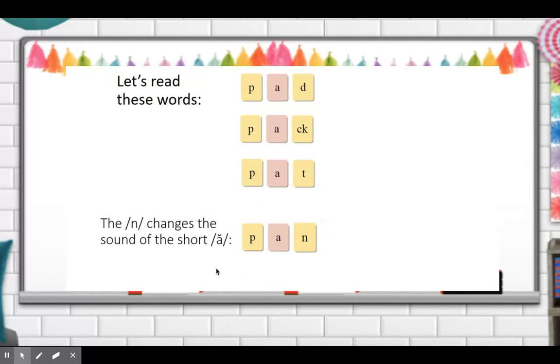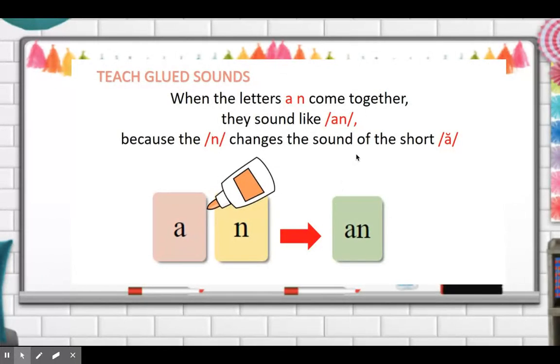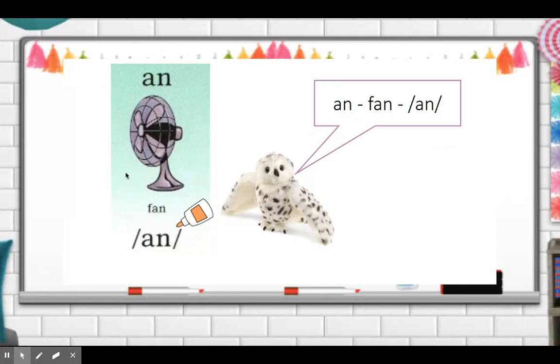Now let's try tapping out this word. Pan. Now, just like the M, the N changes that short A sound. It doesn't say ah, it says an. So it's different. So this is also a glued sound. So we are learning A and N as a glued sound together because that N changes the A sound that we know. So A and N. So when we look at our new cards, we say A-N, fan, an.